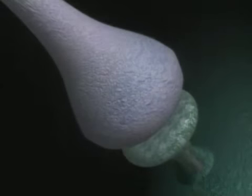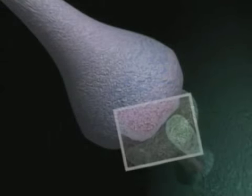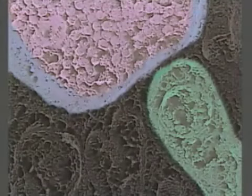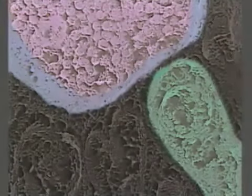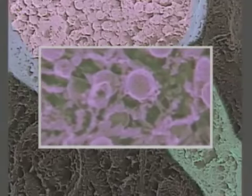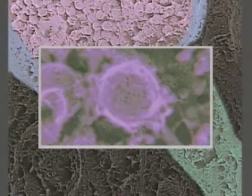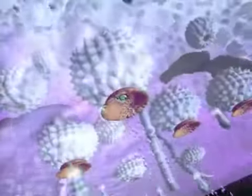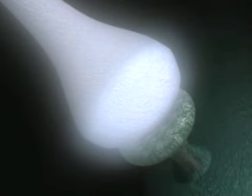A closer look reveals that a tiny gap called the synapse separates their branches. This is where a message passes from one neuron to the next. The message comes from here, small sacs that store chemical molecules. When stimulated, these sacs release their molecules which cross the cell membrane into the synaptic gap. An electric zap allows this to happen.